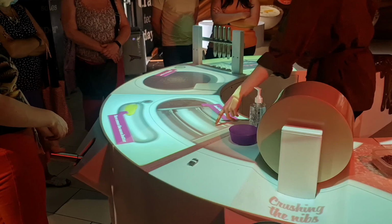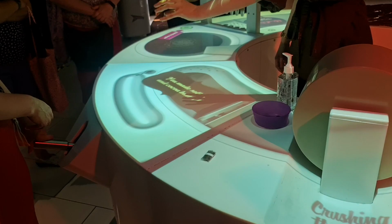And what happens is it separates it out into two different ingredients. So at the top, we've got cocoa solids, which is a crumbly powder. And then at the bottom, if you didn't see, we have a fat called cocoa butter. You've probably heard of that.